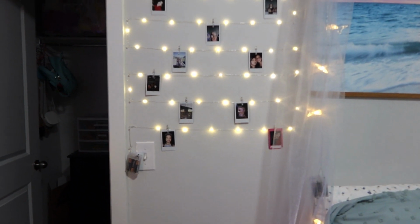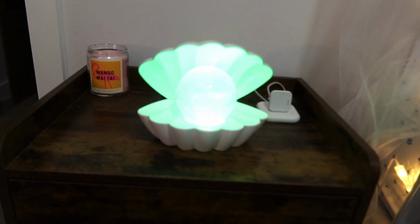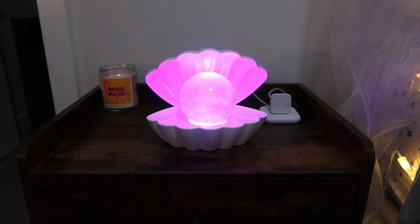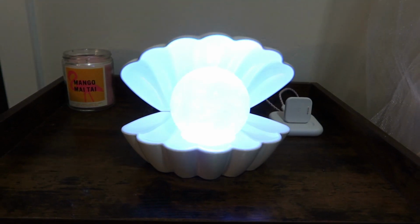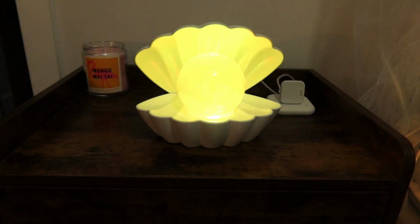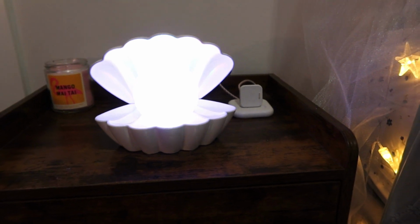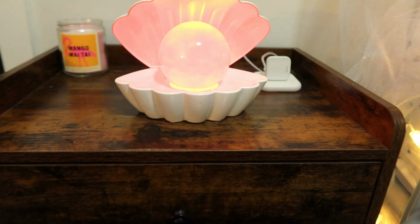Probably my favorite piece of the room that we got is this lamp. You guys, I'm in love. I got this from Amazon, I believe. It was Amazon or Temu. I'll link it down below. But it changes different colors. It's just adorable. I love that it swirls inside. You guys, I'm just in love with this lamp. So, yeah, I'm a sucker for the cute stuff. But it just went so well with the theme.